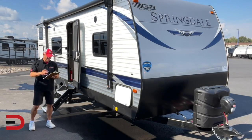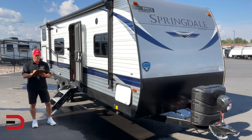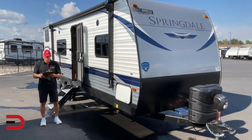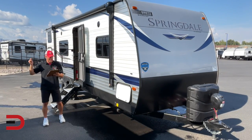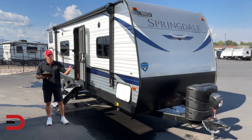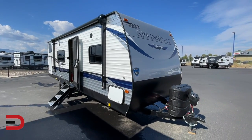Got double bunk beds in the rear, sofa bed in the main living area, a private bed right up here up front, which is a 60 by 74 queen size bed. I'll show you that. Extra storage here on the outside, booth dinette, pass-through storage right here, solar prep, and so much more. Now I'm a little overwhelmed on how much comes with this Springdale.